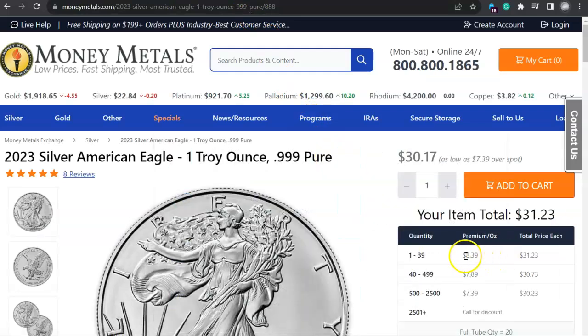Here we are at moneymetals.com, and the premium is still $8.39. Yeah, that's right, $8.39. That's a good bit. That's a bit too dear for a lot of people. It should be around $2 to $4, half of that, right?